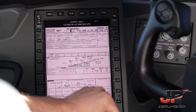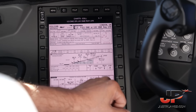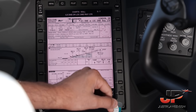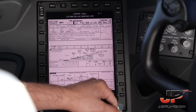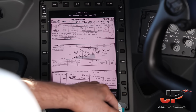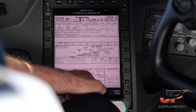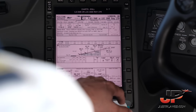In case we come for an ILS 27 right, it's going to be a different chart, 11-4, same as MSA. The missed approach procedure we'll review later, but it's going to be climb straight ahead after passing 1,580 or 0 DME from the localizer, whichever is later, climbing right turn on track 316 to 3,000 feet. So the altitude is going to be 3,000 feet in case it's runway 27 right. Check. Then as directed. And there's going to be an MDA change, 278 instead of 277.